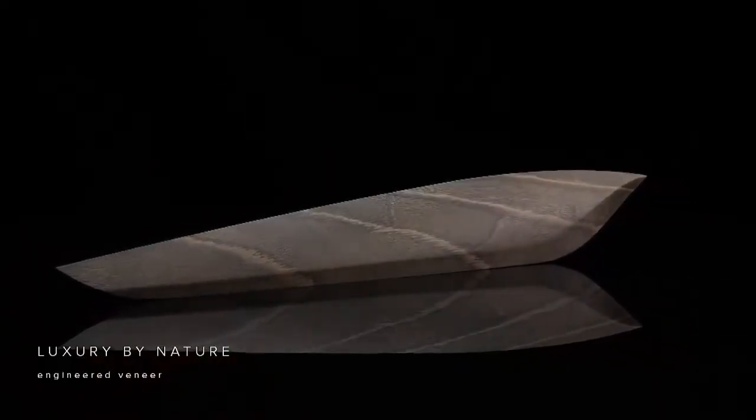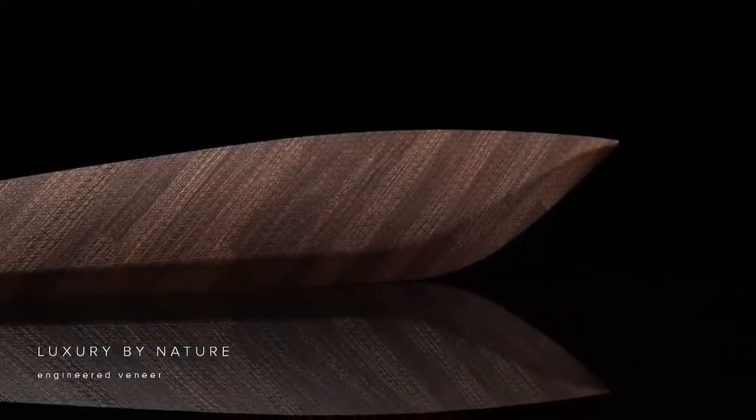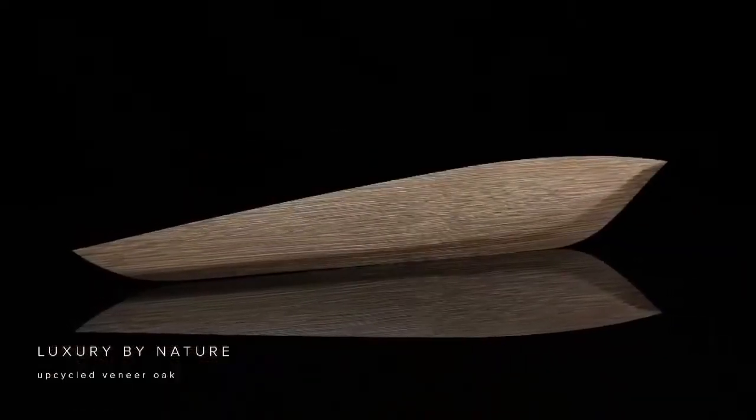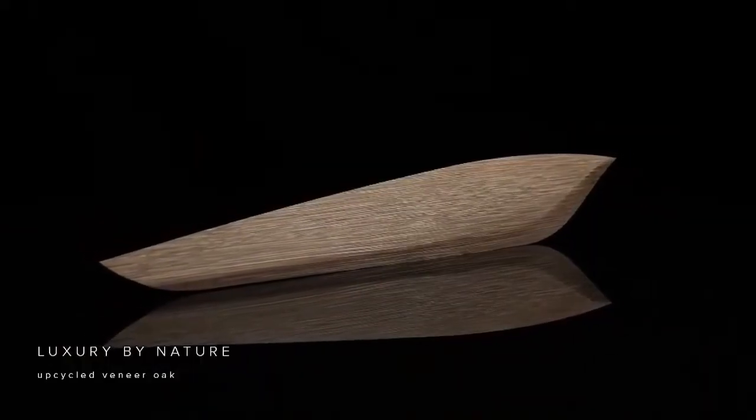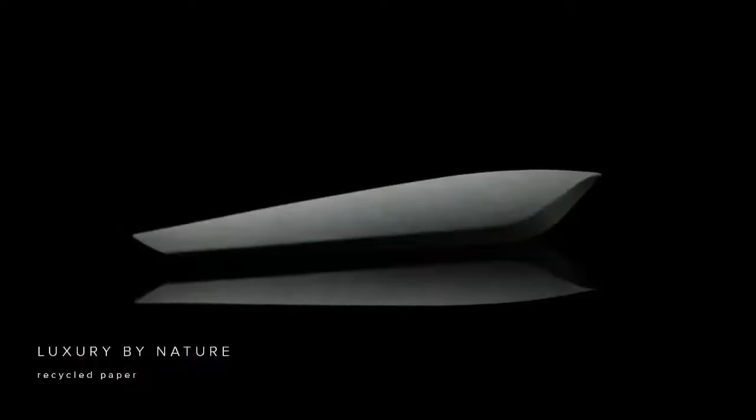So we do natural veneers and everything that you can do with that, like technical veneers, upcycled stuff, lots of wovens.